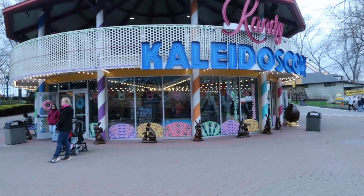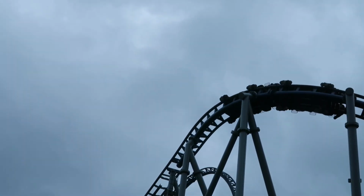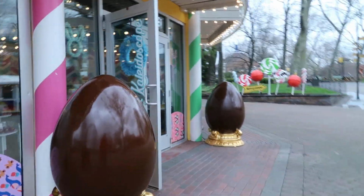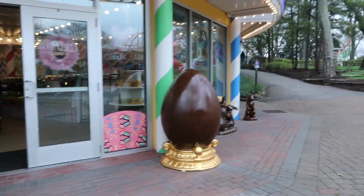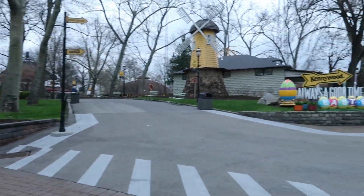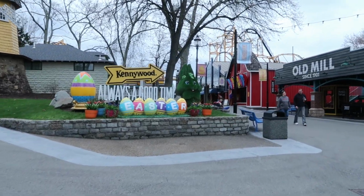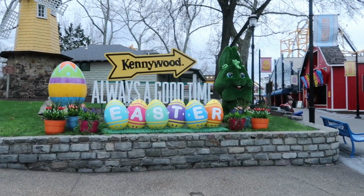Chocolate Easter bunnies, right here. Some folks enjoying Skyrocket. Some giant chocolate eggs, still probably way cheaper than regular eggs these days. Oh, and even more candy. And we have the Kennywood sign here, all dressed up for Easter. That's a first.